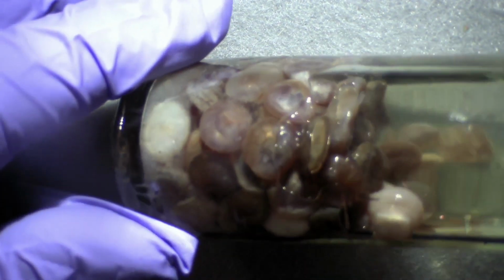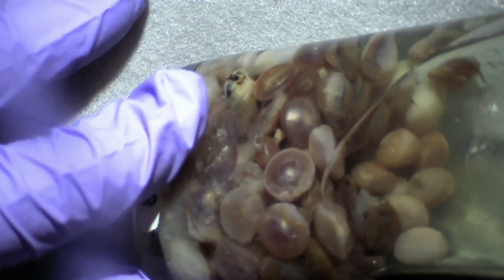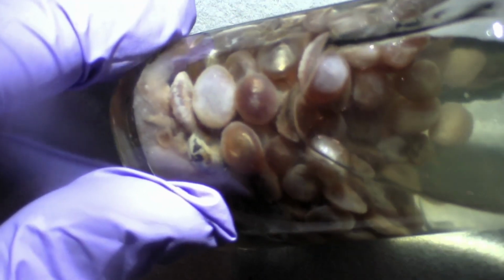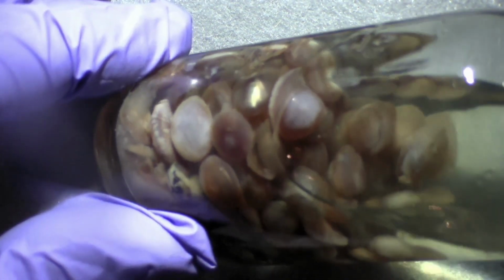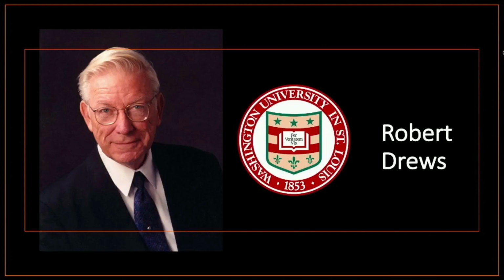Oh, yum. Why is there a jar of cataracts in collections? Good question. More importantly, why would someone keep a jar of cataracts? Even better question. So while we really don't know for sure, it may have to do with who owned it. So this bottle and surgical tools belong to Dr. Robert Drews. He was an ophthalmologist in St. Louis for 40 years, as well as a teacher and board trustee at Washington University School of Medicine.